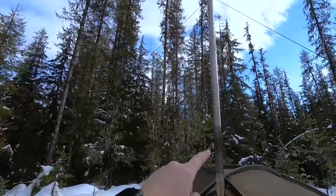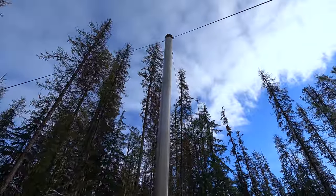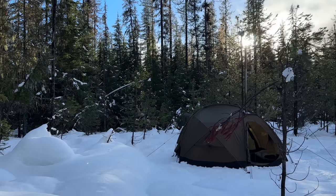Oh yeah, I wanted to show you guys. I got that nice and tall. If you saw my last video, I burned a hole in my tent, but that's okay. Hopefully I have this one high enough. I mean, it looks like it's as high as the trees. Let's roll up our sleeves and go get some wood.